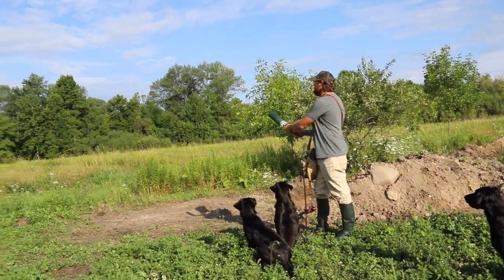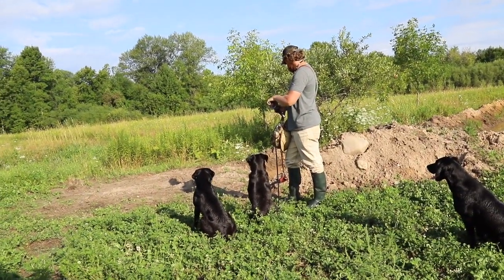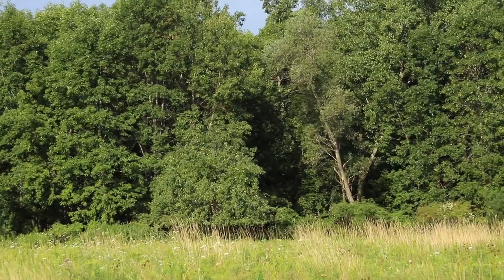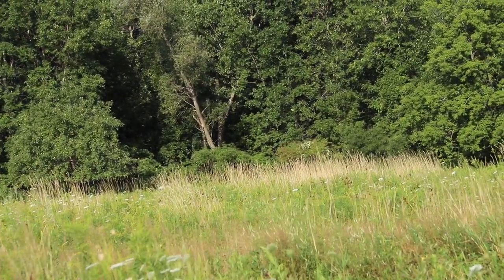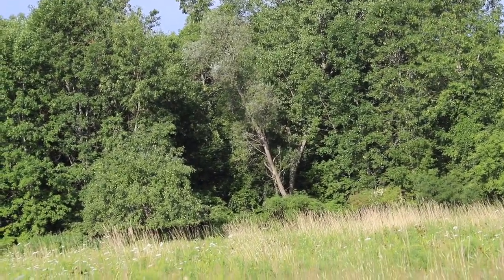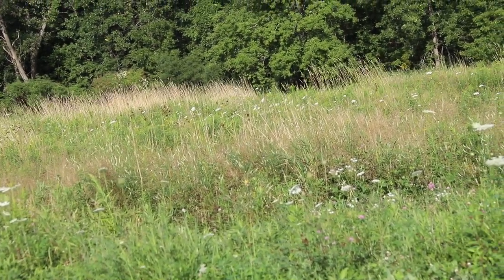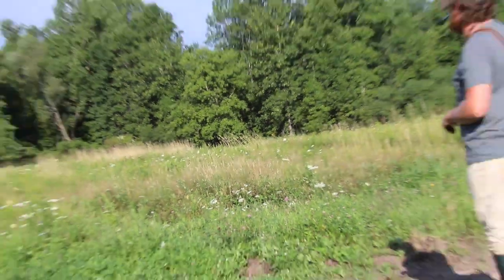Sit. Good girl. Good girl. Come on. What are you doing? Come on. Spry! Get it! Come on! Little distraction, whatever that was. She flushed something or chased something and dropped here.